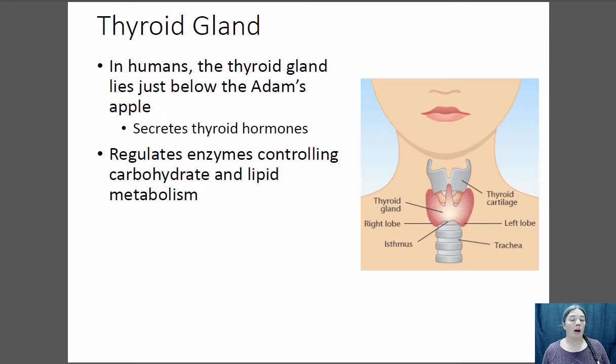All right. Thyroid gland, this is another gland that's very important. It's located in the middle of the neck, kind of where your Adam's apple is if you're a man. The thyroid gland secretes thyroid hormones. Thyroid hormones regulate your metabolism. So they regulate how quickly you burn and process things like carbohydrates and lipids. This, of course, is very important for basic bodily function. We need to burn those calorie-containing compounds in order to stay alive and do human things.